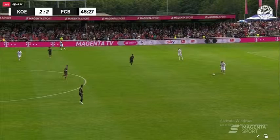Let's have a look then as continuing on. Cologne down the left-hand side. Jonas Hector. Straight away though into the hands of Ron-Thorben Hoffmann. Sven Ulreich actually leaving the pitch after that first half.